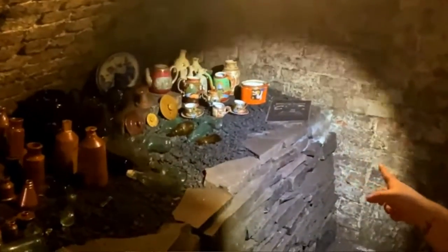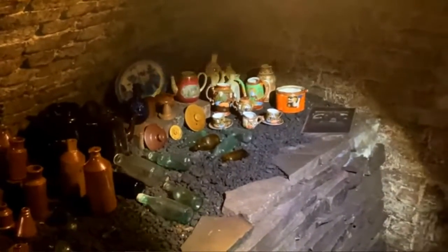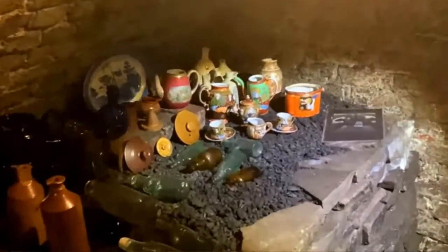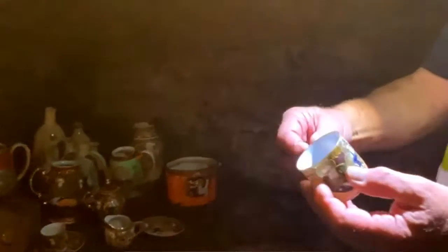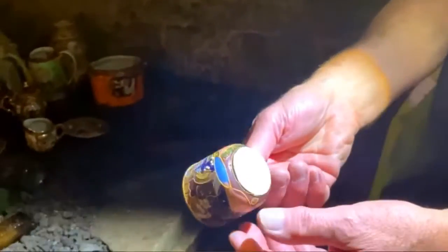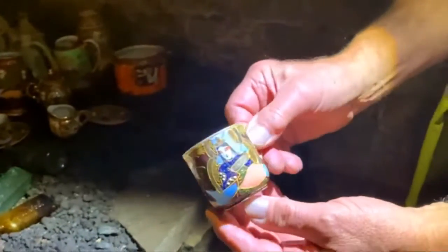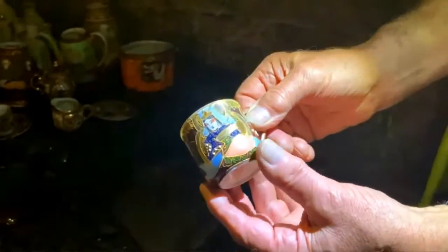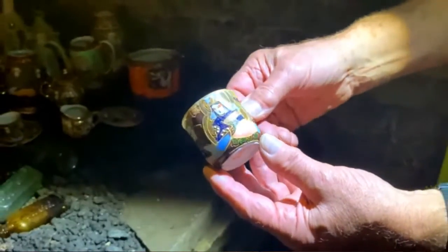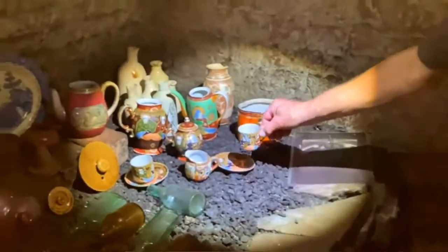Oh, wow, and these look amazing. They're different patterns. And they look so fragile as well, yet so well preserved. It's fine bone china. It looks Japanese, but it probably isn't. I don't know. But there was a fad for producing stuff like this that was based on Chinese designs. Lovely, isn't it?